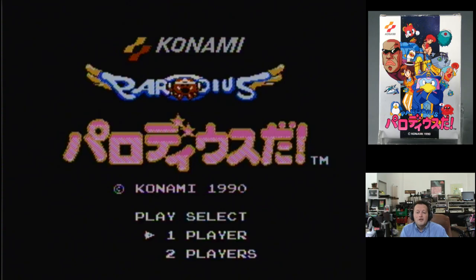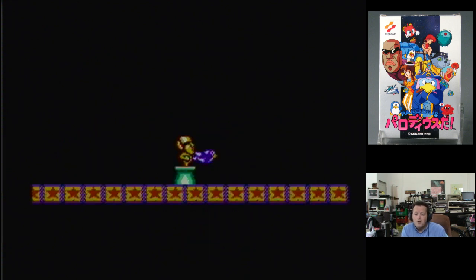Alright, let's go give those games a go. Okay, as you can see, the Famicom Model 2 works perfectly, and so does the Parodius cartridge. It was extremely dirty though. I had to clean it a couple of times.